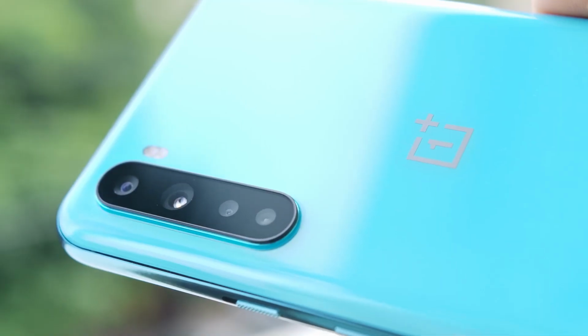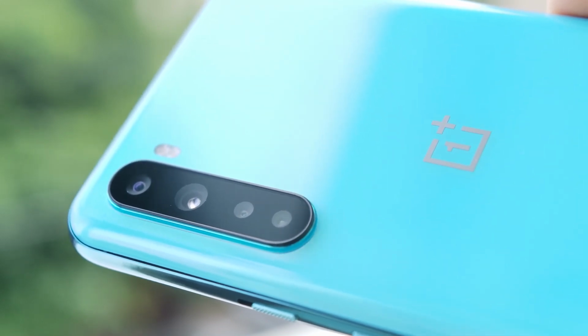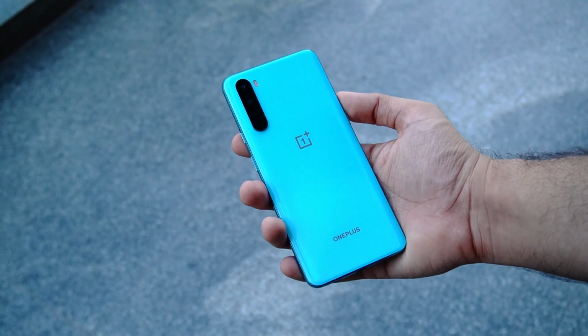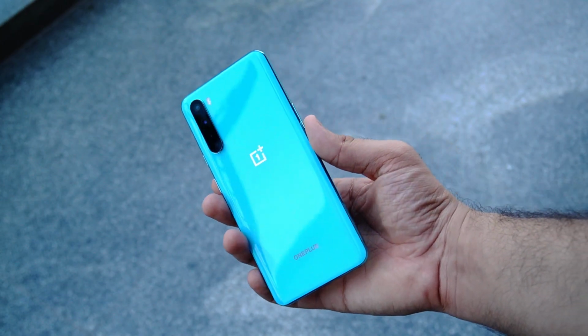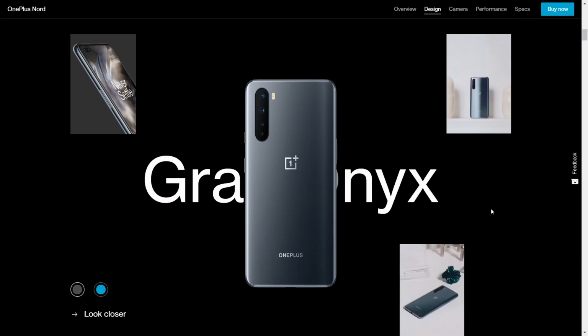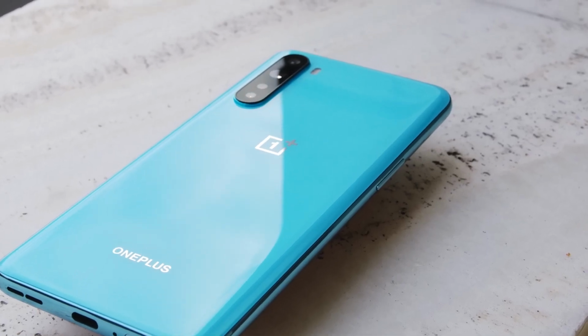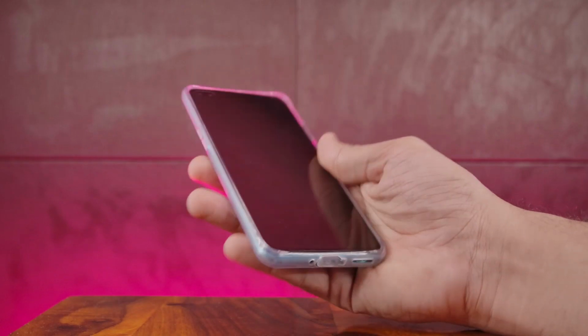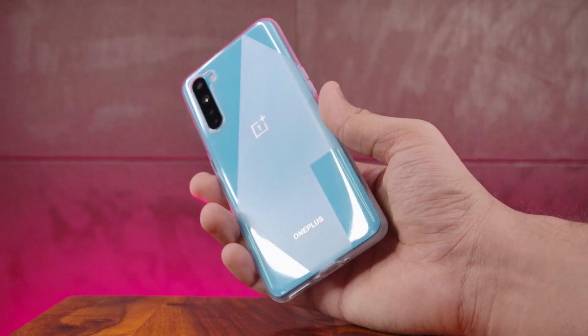You have a quad camera setup at the back with the camera module to the left which actually gives a very clean and minimal look. The blue color option is a really attractive choice and grabs attention, while the grey option is more discreet and classy. All in all, while I cannot say that I am impressed by the build quality or durability of this phone, it is nothing that a good case cannot fix.